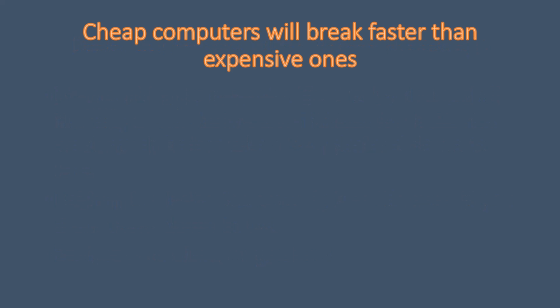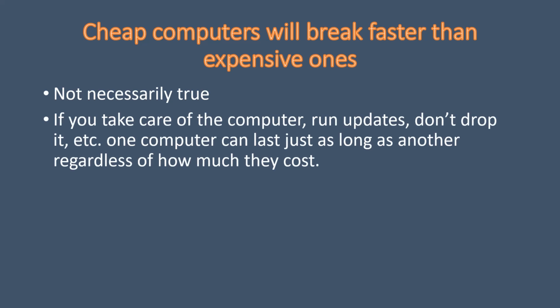Okay, next myth. Cheap computers will break faster than expensive ones. This is not necessarily true. Now, obviously, if you go buy a $300 computer, it's not going to last as long if it has a bunch of cheap parts in it from who knows where. It may not last as long as a $6,000 laptop that you buy with all name brand, top of the line parts. But it's not necessarily true.